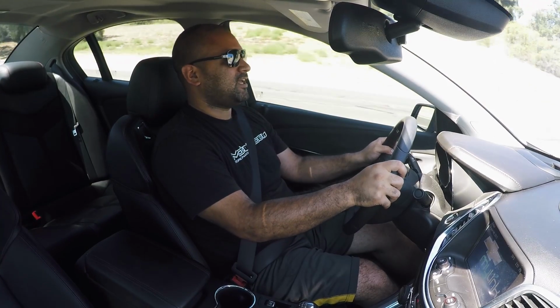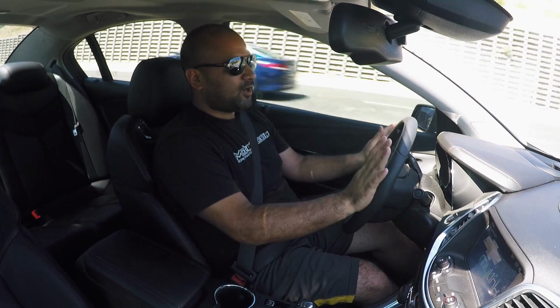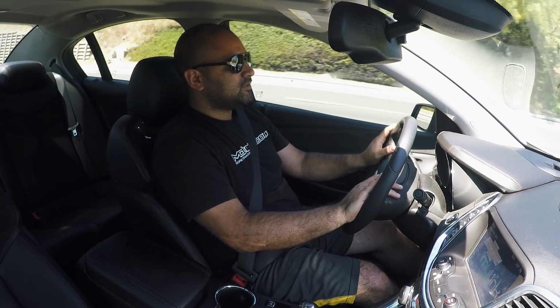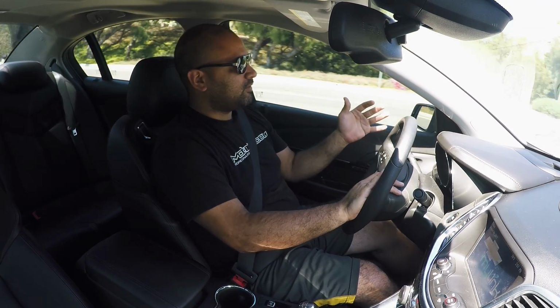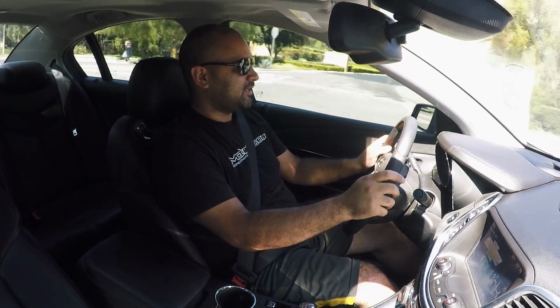Now, the suspension does have 30 clicks of adjustments. We set this at all 4 corners at 15, so right smack in the middle. As far as lowering, we've lowered the car 1 inch on all 4 corners as well from stock ride height.